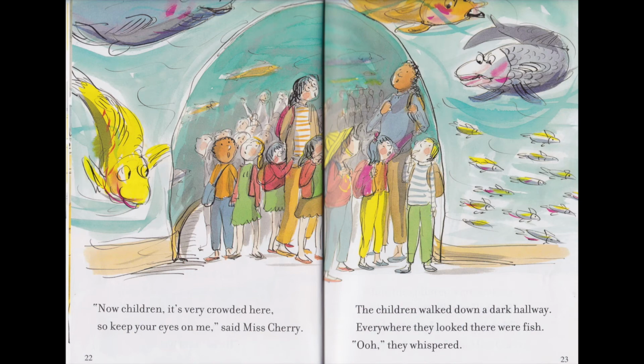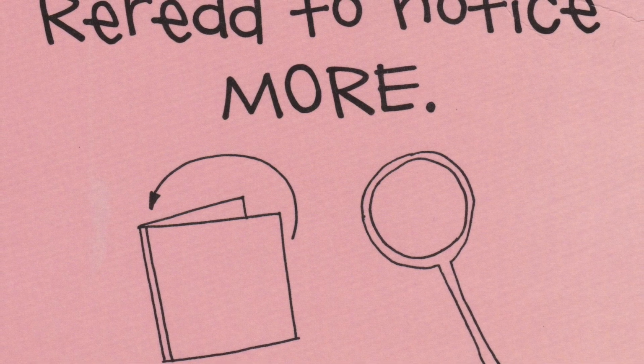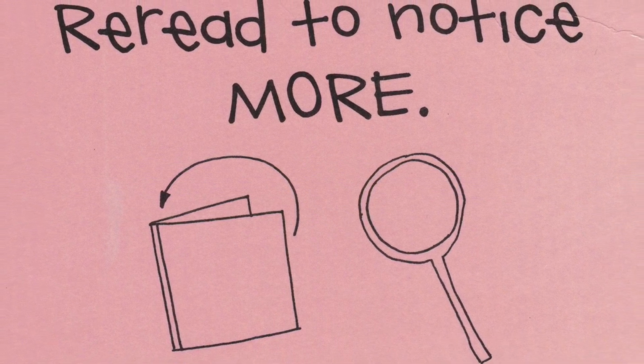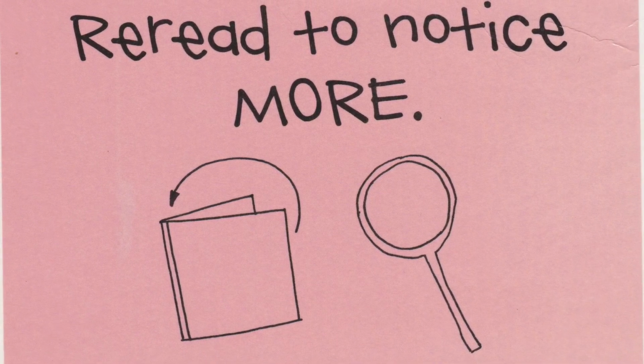Here on the next page, I think that Miss Cherry is telling the kids to keep their eyes on her because it's really crowded and they can get lost. We've only read a few pages, and you're already noticing so much more about the story and the characters. Imagine how much more you'd notice if you reread the whole book.